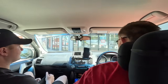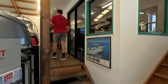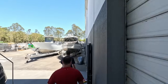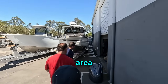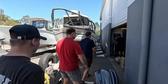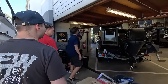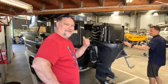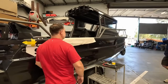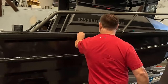Okay, how exciting. G'day, Mark. How you going? Good. This is not really a display area, if you can imagine. Yes. But we have your new boat right here. Wow. And just don't touch the side bump strips. I just put those on today. Okay. Yeah, I just glued them on.